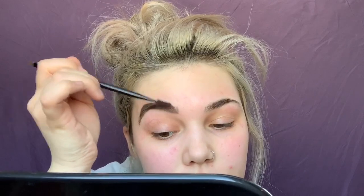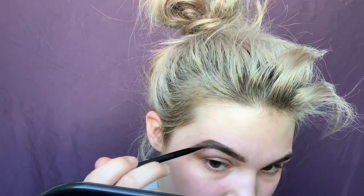So I'm gonna take what's left on the end of my brush, and I am going to just lightly press upwards. Okay, and then I'm going to take my brush and just blend it out. So this is kind of what we should have. This is more of a dramatic eyebrow, so that's what I'm gonna do on this side. This is what I do whenever I do super glammy makeup. And then the other eyebrow, I'm gonna do more of a natural look.